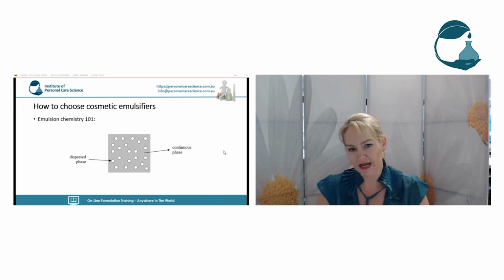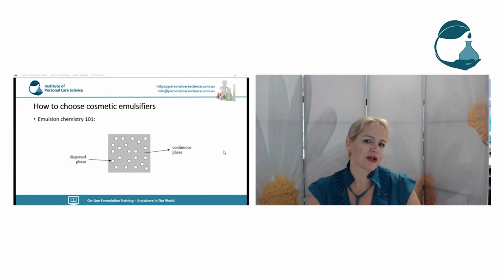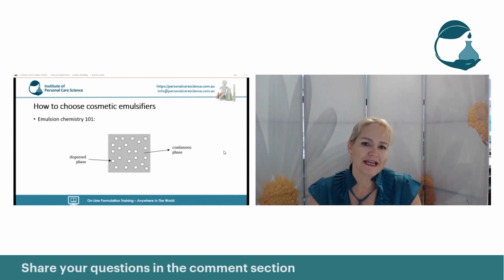Today we're going to start by looking at emulsifier choices for the two most common types of emulsions, oil in water and water in oil, and how to stabilize them. It's not just about putting an emulsifier in to stabilize your oil and water phases. It is also about other ingredients needed to help stabilize those emulsions as well.